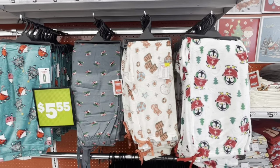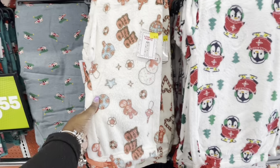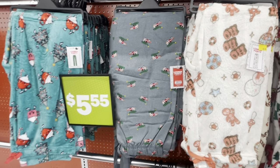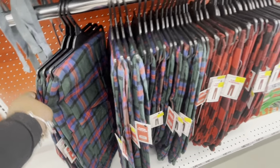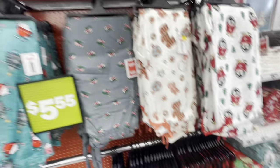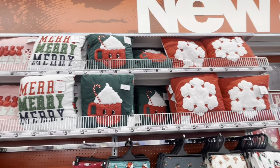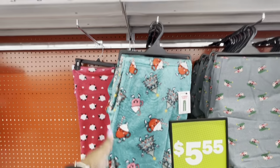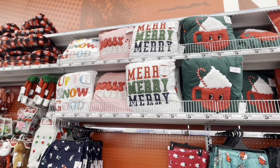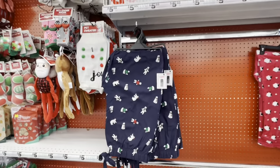And then here's some pajama pants. $5.55. The penguin. Ho ho ho. The trucks with the trees. The coffee. And these. These are $5. So let's see. Hopefully when we come back, he has the rest of it filled up. And there's some pillows up there. Oh, that's cute. Those pillows, that one kind of goes with this one. That's pretty. Merry, merry, merry. Holly jolly. And up to no good. Up to snow good. Some more pants.